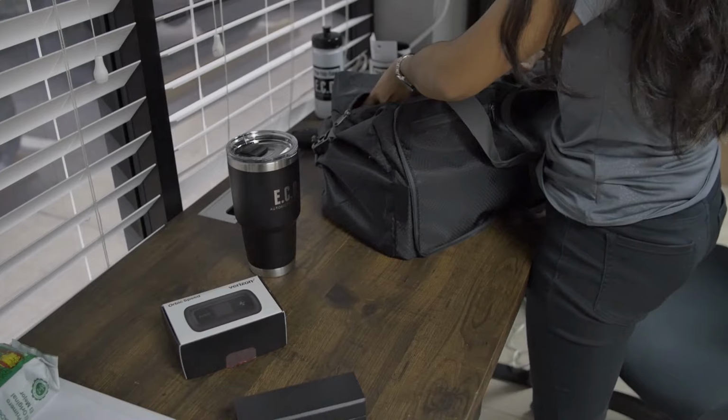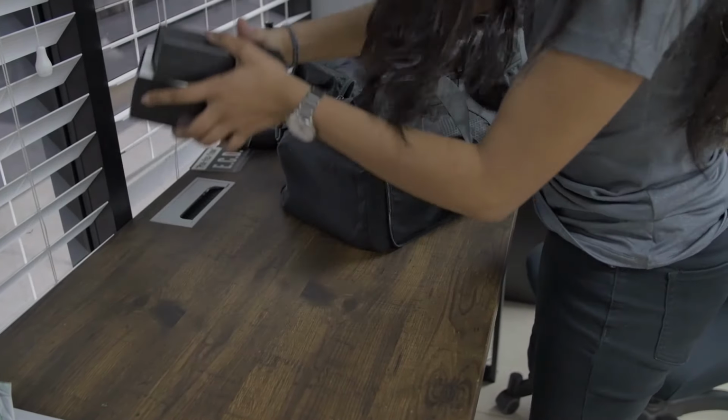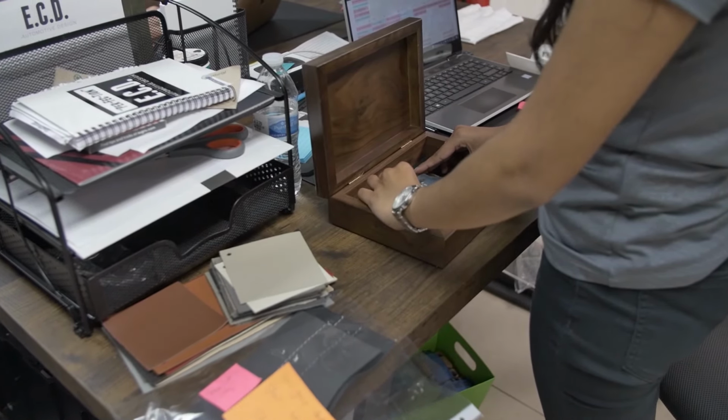So I build the delivery kit bags. That's the final touch with all of the paperwork and the little goodies that we place in the truck before we ship them out to our client. And it's really nice to see the truck fully built and just see how that client's vision had come to life.